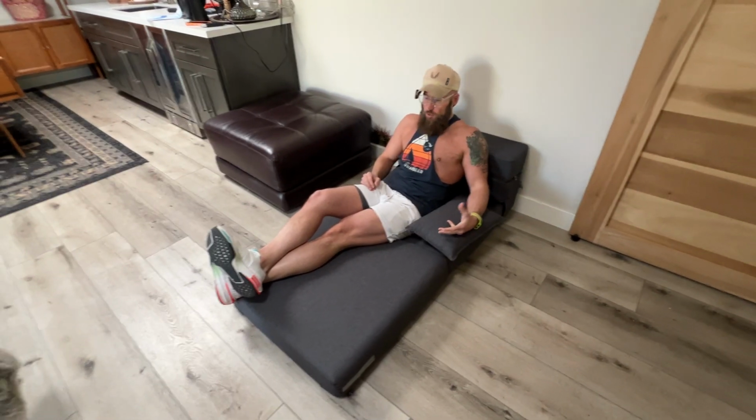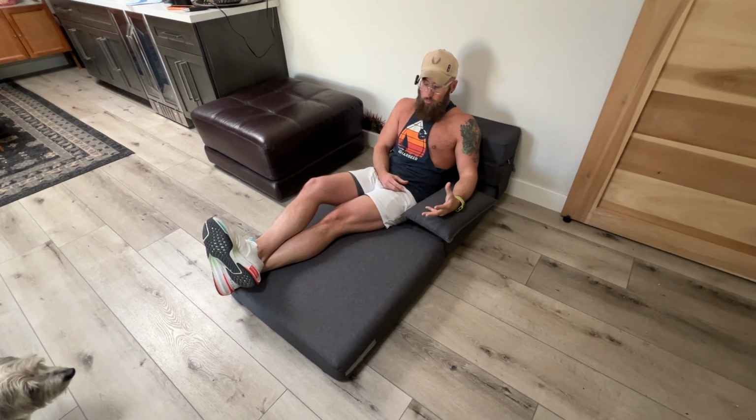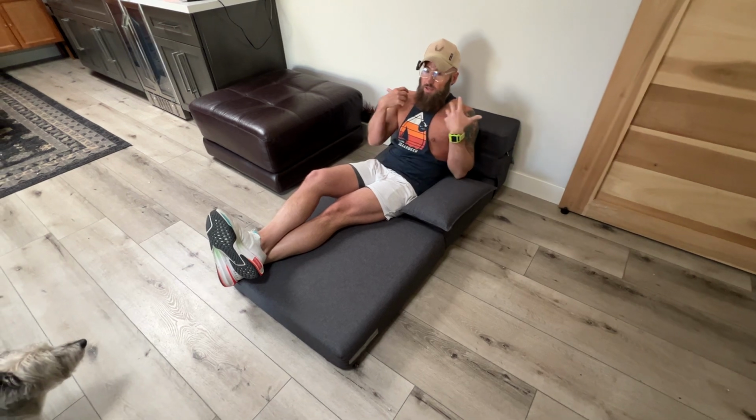All right, guys, my favorite features of this convertible sofa bed. First of all, this brand is the one to get. I did product research a couple weeks ago, came across this one. Tons and tons of people are buying it and giving it very positive feedback. That's why I went ahead and bought it. Probably the same reason you're going to do it.